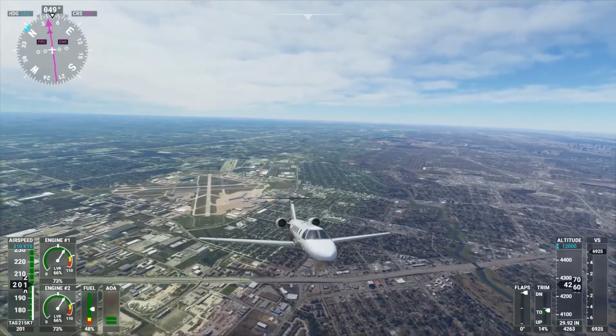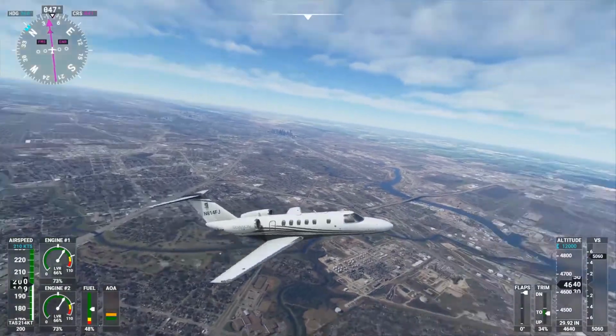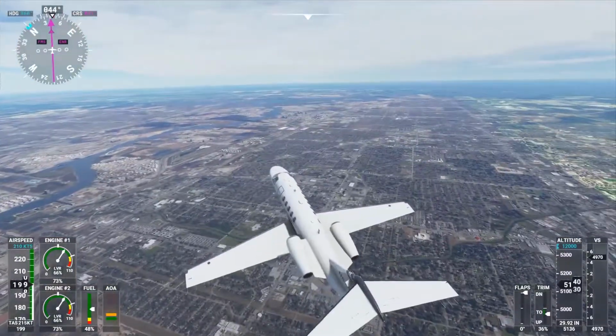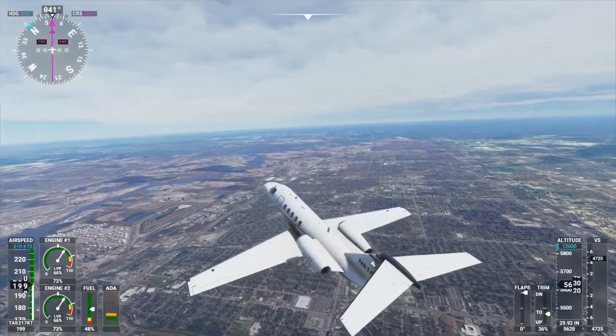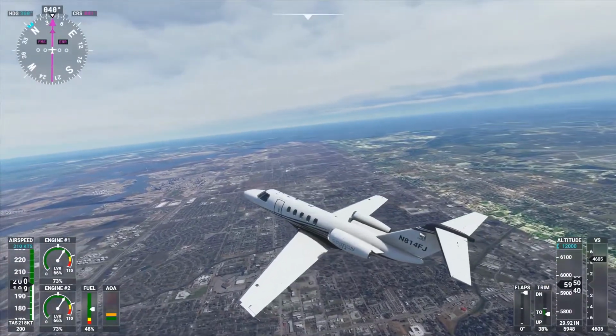There is Hobby behind us. Very nice. Look at all the oil refineries and stuff like that down towards the Gulf. I wonder what that is. That's like a huge looking tower over there. That's pretty cool. And there's the Gulf of Mexico. So that is really neat as well.